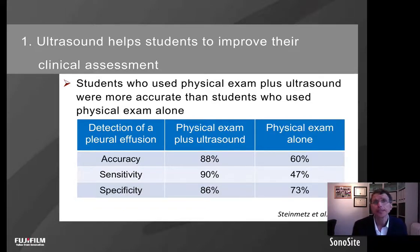They used all of the physical exam techniques that they've learned in medical school, including inspection, palpation, looking for fremitus, auscultation, percussion, the classical percussion, as well as auscultatory percussion. And then after they had determined whether there was a pleural effusion, we asked our students to then use the ultrasound machine. We had taught them a simplified way of examining a hospitalized patient looking for pleural effusion. And this table shows you the results.